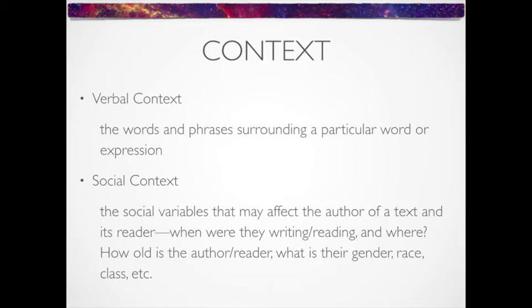Quote, "She kicked a piece of trash on the ground and punched the wall hard. 'I'm fine,' she spat." End quote. The context in which this character tells us she's fine, that she spits the words out rather than says them, and that she does so after reacting violently to her environment, clues us in to suspect that the character isn't saying "I'm fine" to mean that everything is all right.